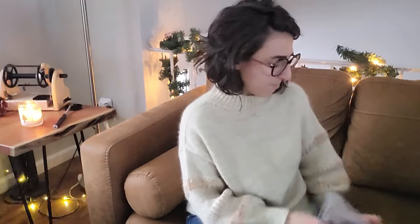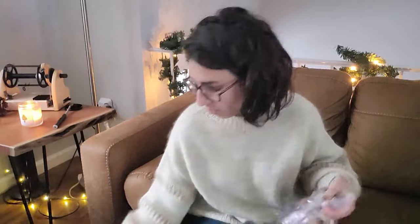Now I'm gonna try some non-superwash fibers to see which I like more.